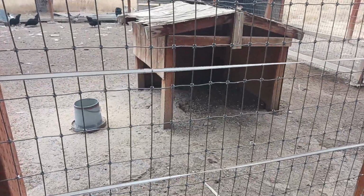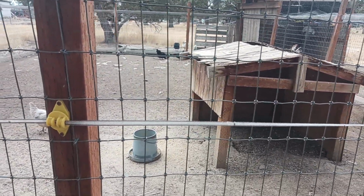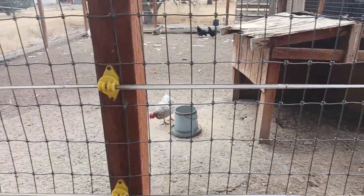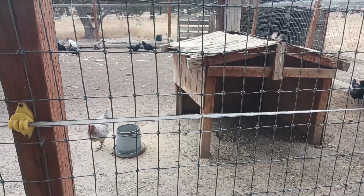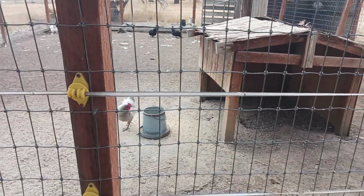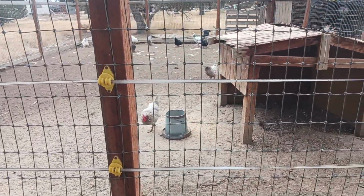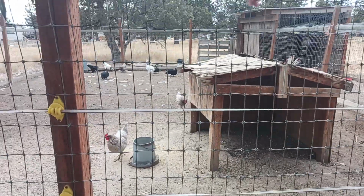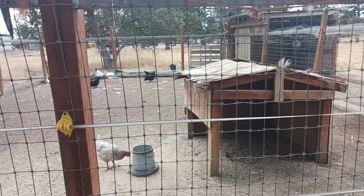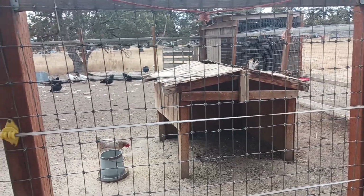And I have this electric wire here because I had something climbing over the fence and taking the chickens. With this electric fence, they don't do that anymore. I think it was probably a raccoon that was climbing the fence and taking the chickens out. Raccoons are pretty good size, so the chickens aren't much of a problem for them to pick up and carry and climb over the fence. The reason I knew they were going over the fence is there would be feathers at the top of the fence line. That's how I knew that something was coming in and taking them.